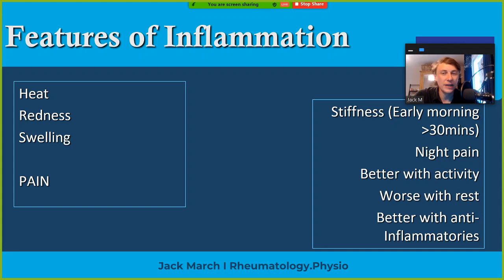And then, of course, better with anti-inflammatories. We don't usually associate back pain with being better with anti-inflammatories, certainly not with any significance. And these patients will get a lot better with anti-inflammatories. So hopefully that gives you an idea on how to question those people a little bit more deeply.